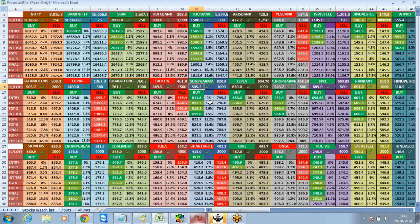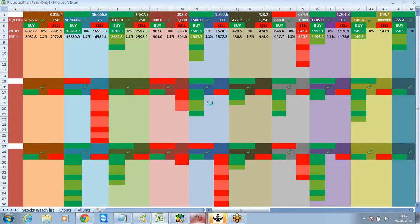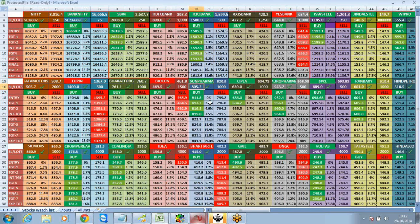So the pharma pack is doing good, except BIOCON. BIOCON, we had a sell call at the end of the day yesterday. So that's continuing its trend now.